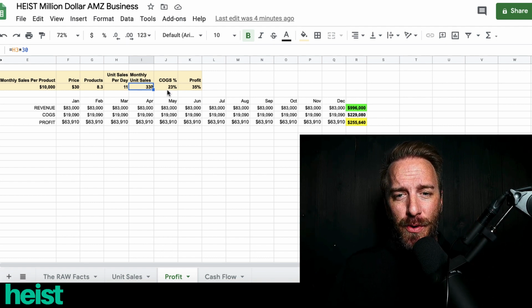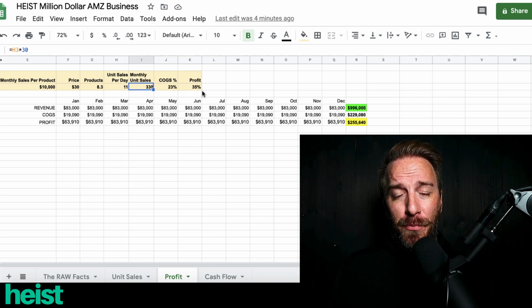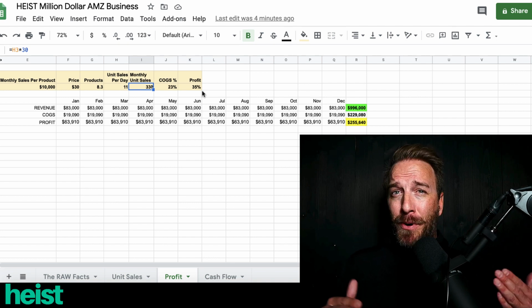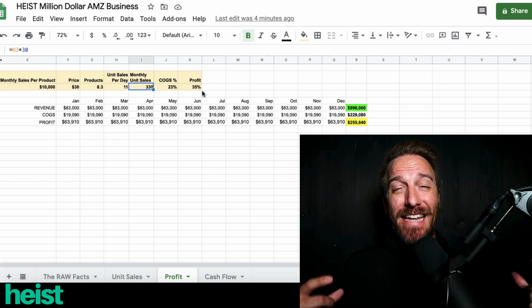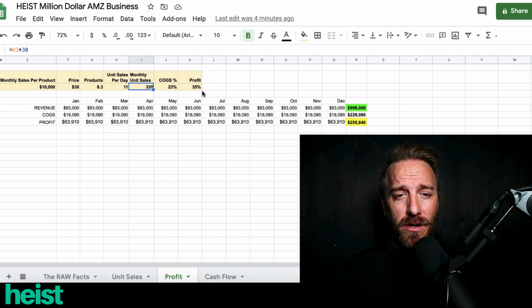And I've just kind of thrown in some pretty basic math on the types of ranges that I would typically see or typically target. So the COGS is going to run roughly 23% of the revenue of the product. And then the profit before all the crazy expenses and all that stuff is roughly 35%. So this is pretty standard down the middle stuff using a very basic, realistic example of what you could achieve in terms of selling products on Amazon.